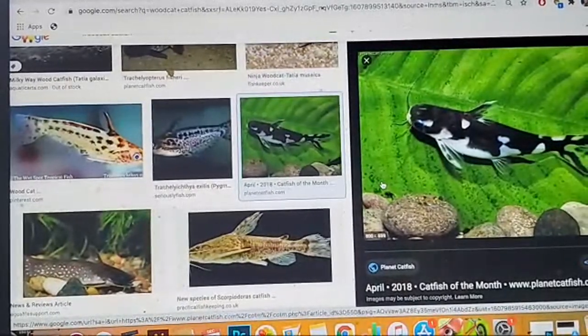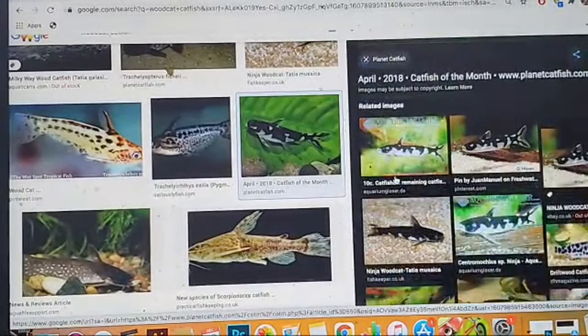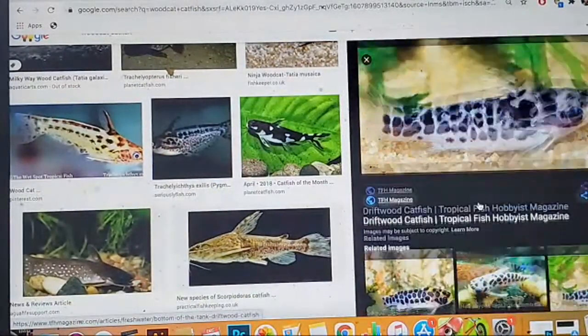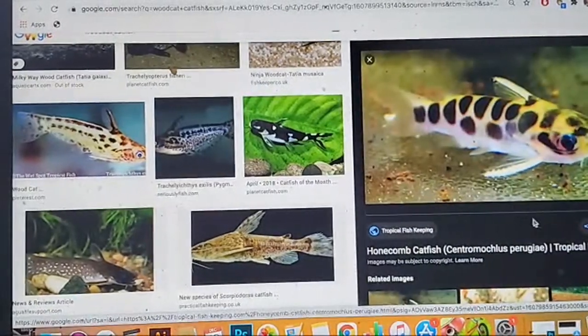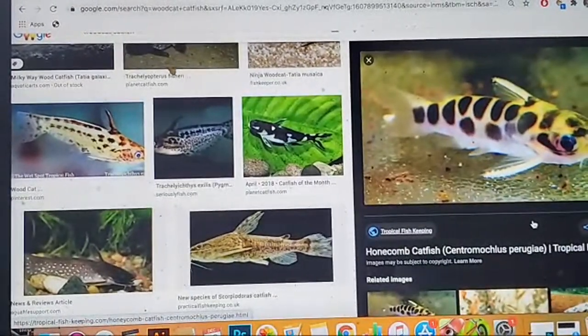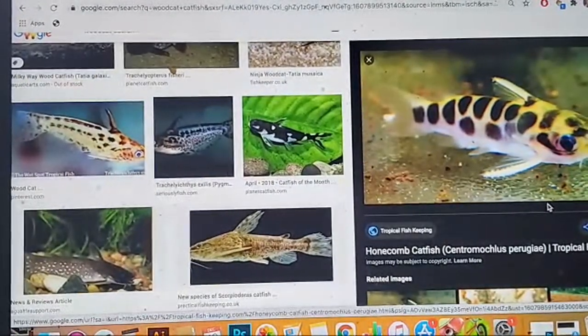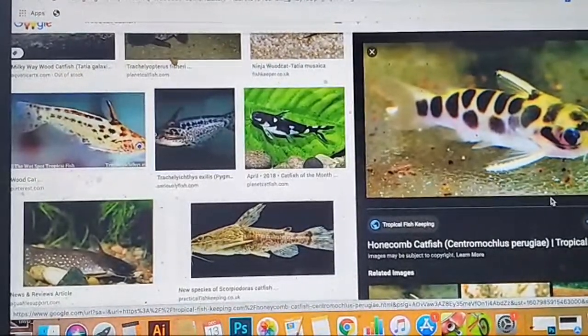So, what other catfish questions do we have going on? Now, these woodcats, these driftwood cats, are going to be the new darlings of the catfish world for a while. Hello to Fission Tank Dicks. And also Master Black, what's up? How's it going?